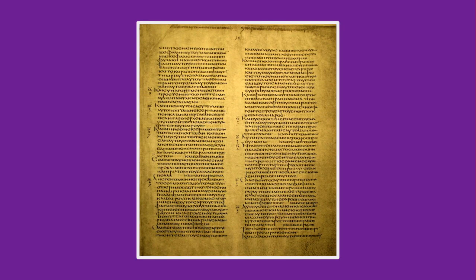And then let's look at this one. This is a page from Codex Alexandrinus. This is a 5th century manuscript. It contains the majority of the Old Testament in Greek and the Greek New Testament. And we see here a page with the text of Mark chapter 6, verses 27 to 54. These are just a few of the manuscripts that we have available to us today.